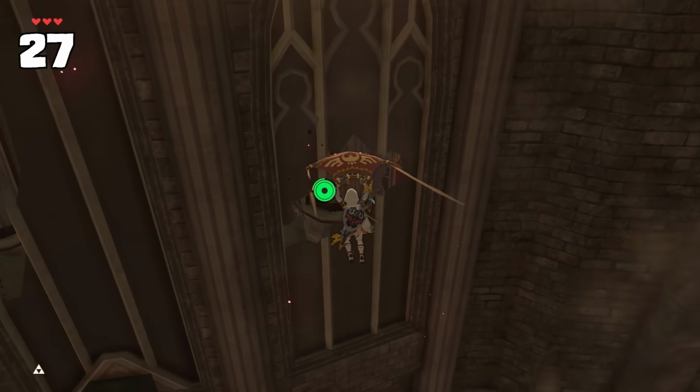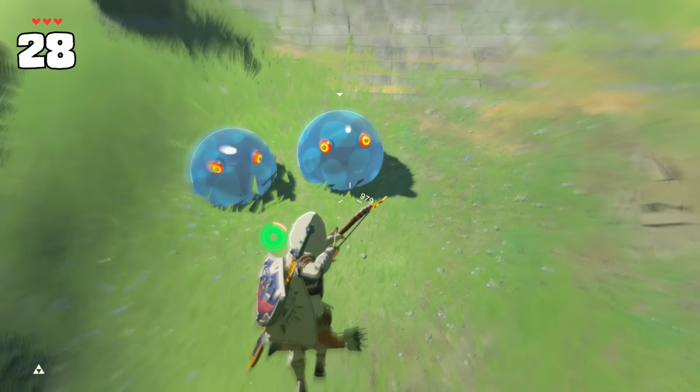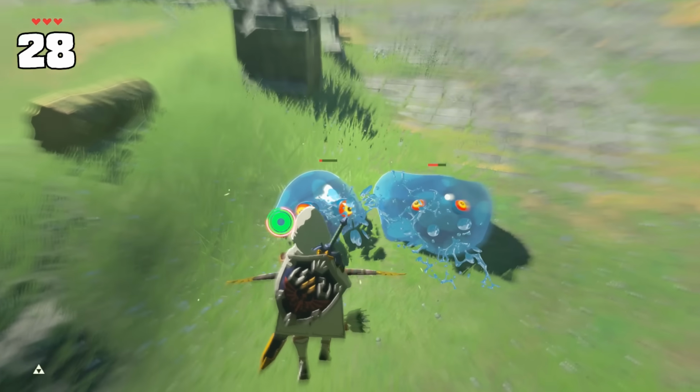You can fly through this tiny window at Hyrule Castle. Some people still don't know that the Chuchu's weak spot is its eyeballs.